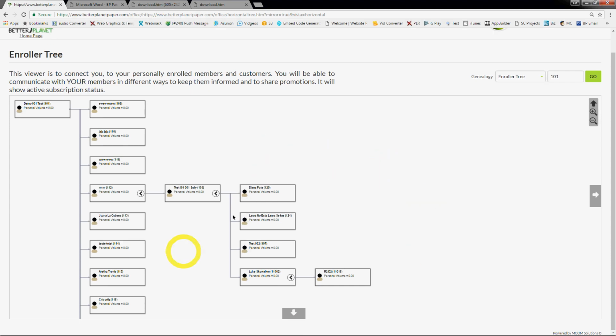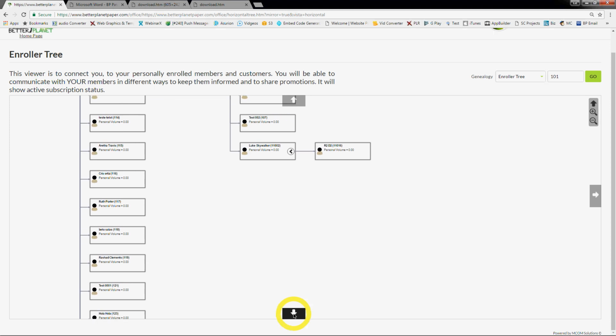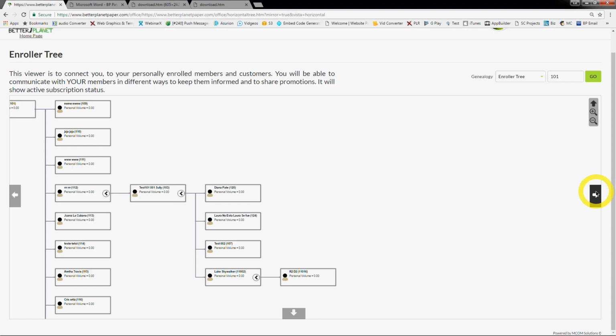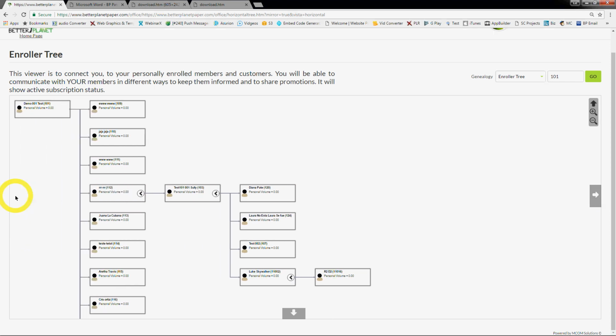If you need to go down your page further, there's a down arrow, and then there's an up arrow, as well as a left arrow and a right arrow to be able to move the page around so that you can see everything.